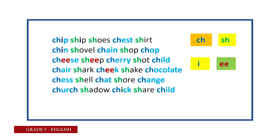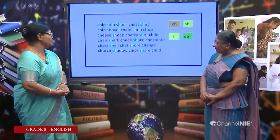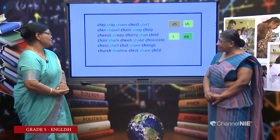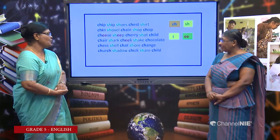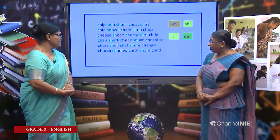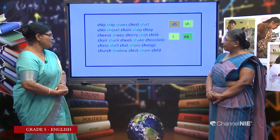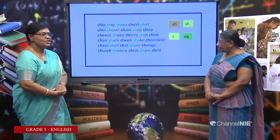Cheese, sheep, cherry, shot, child. Chair, shark, cheek, shake, chocolate. Chess, shell, chat, show, change. Church, shadow, chick, share, child.